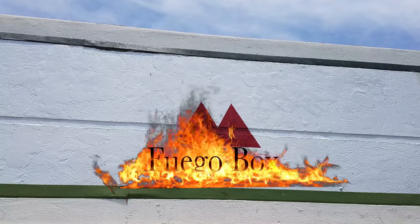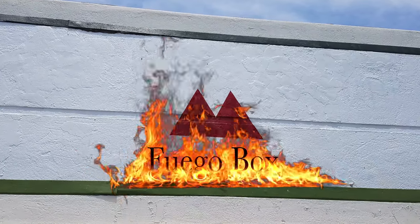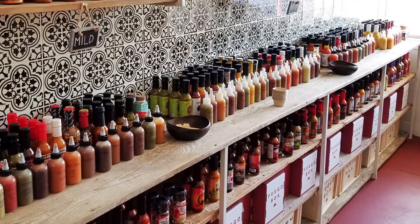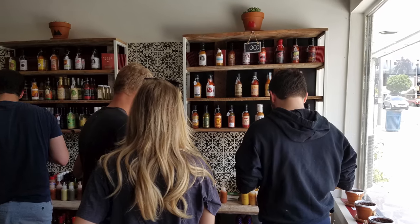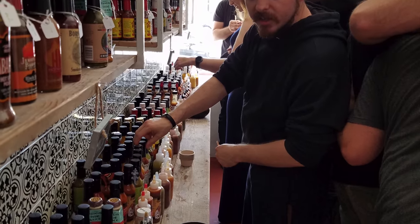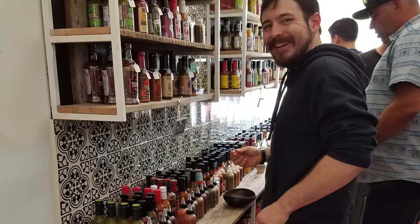We just went to the brick and mortar Fuego Box store grand opening. And that was awesome. There were a lot of sauces to try. It was like a hot sauce lover's dream because most of the bottles were set up with sample size, bottles that you could squeeze samples onto. And they were great and had spoons.